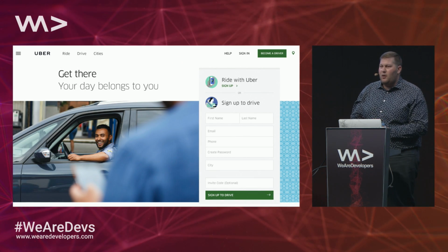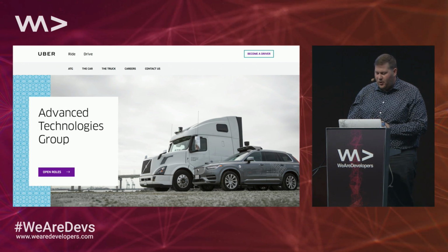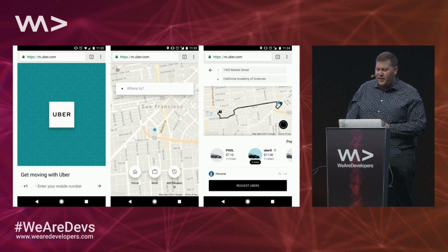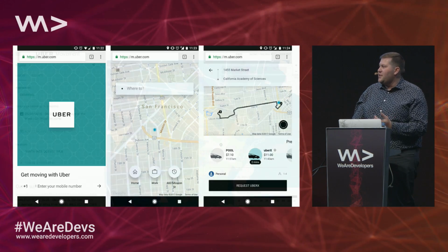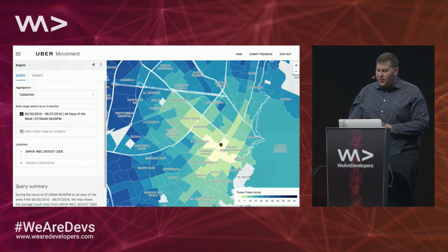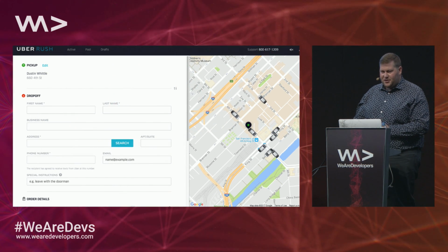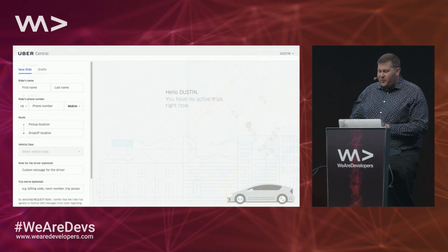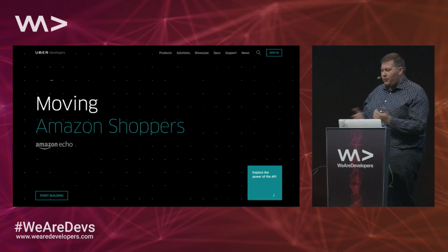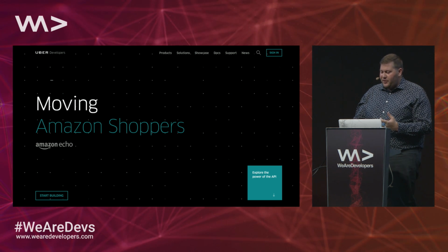You've probably seen Uber.com, or maybe you're interested in self-driving technology and seen the Advanced Technologies Group website, or simply signed up to take a ride or got an estimate, or maybe used our mobile application, or maybe you've been interested in some of the city data that we provide and understanding traffic patterns around cities, or maybe you were just hungry and ordered a meal, or you wanted to just have something rushed across the city. The reality is that we've built many different web applications, from Uber Central to my personal favorite, developer.uber.com, which I manage, or my team manages, and we help people build moving experiences.